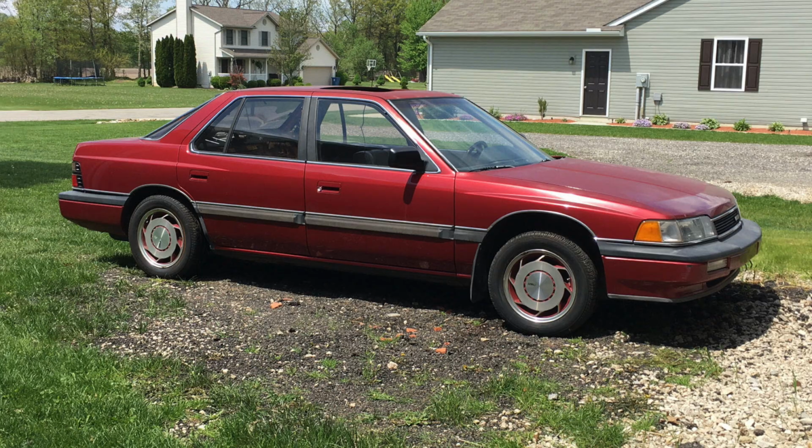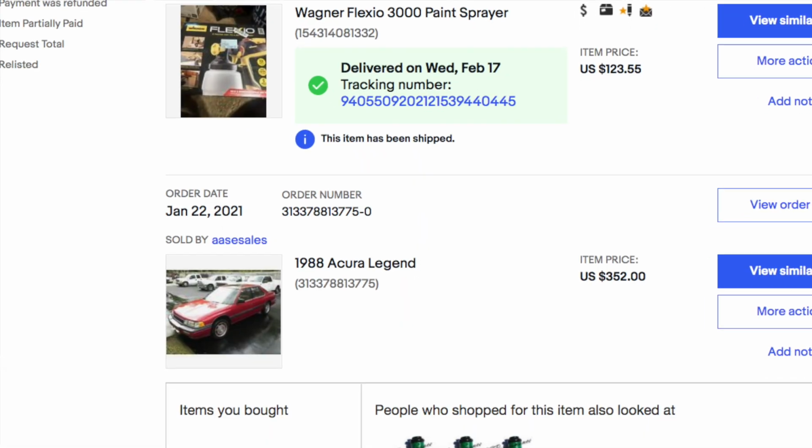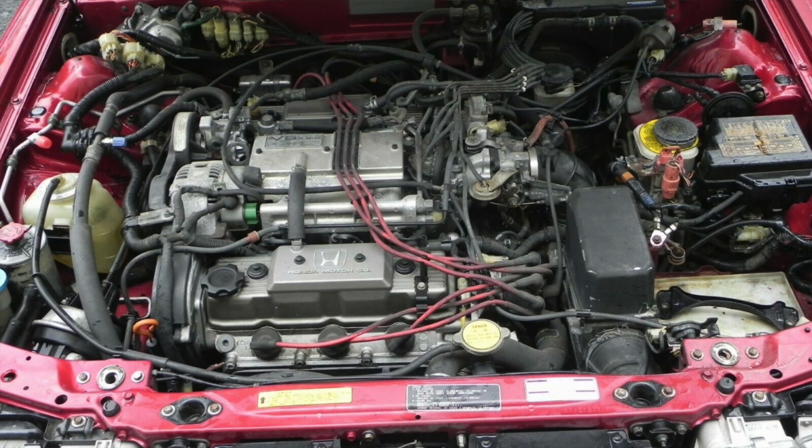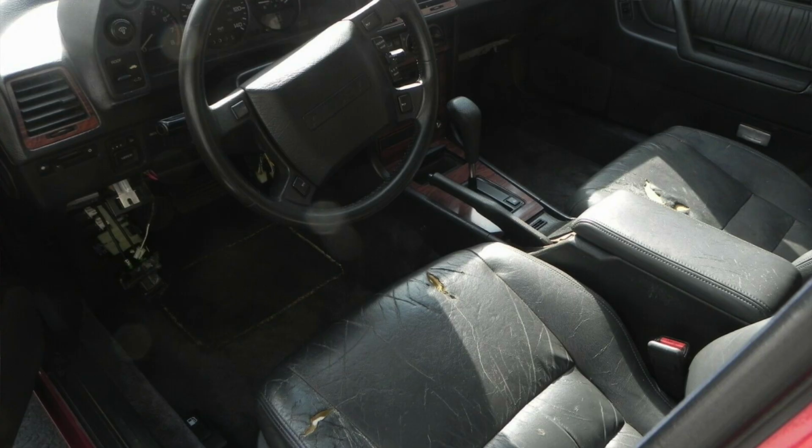It all started with a 1988 Acura Legend I won on eBay for just $350. Now, the seller was in Columbus, Ohio, and he was selling the car, which was originally titled in his mother's name, who lived in Colorado. She passed away 10 years ago, and the car had been sitting ever since.